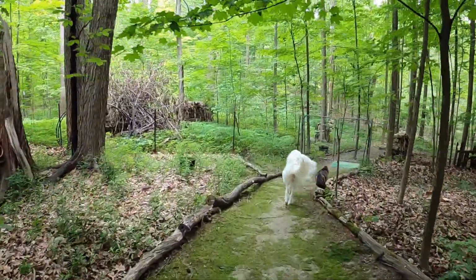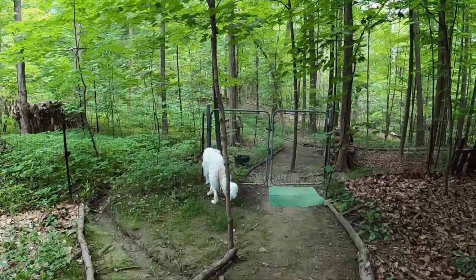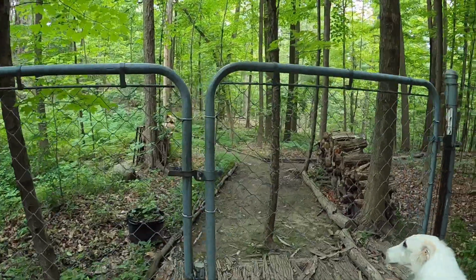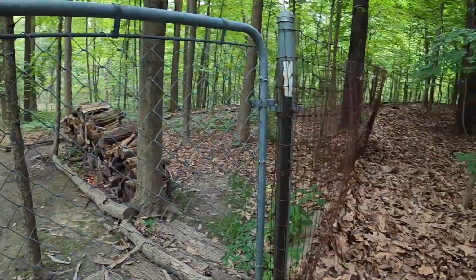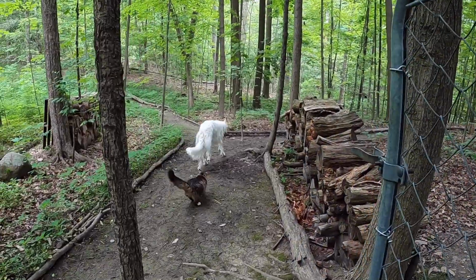Time to go for a walk. Borzoi Trail. Looks like Gypsy's coming with us. There's Cherish. Come on, Promise. There's Gypsy.